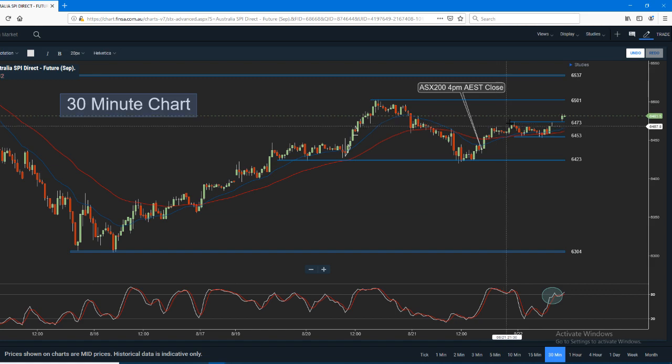I just muted you. Anyway, so we're sitting around 64.38 on the close at 4 p.m. and rallied to finish around 68. So we rallied about 30 points. So we're expecting basically the ASX to open 30 points higher by the time it hits 10 past 10.